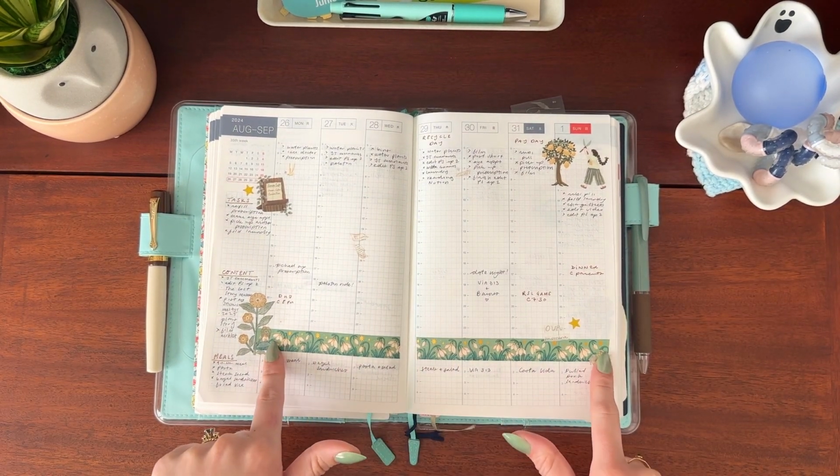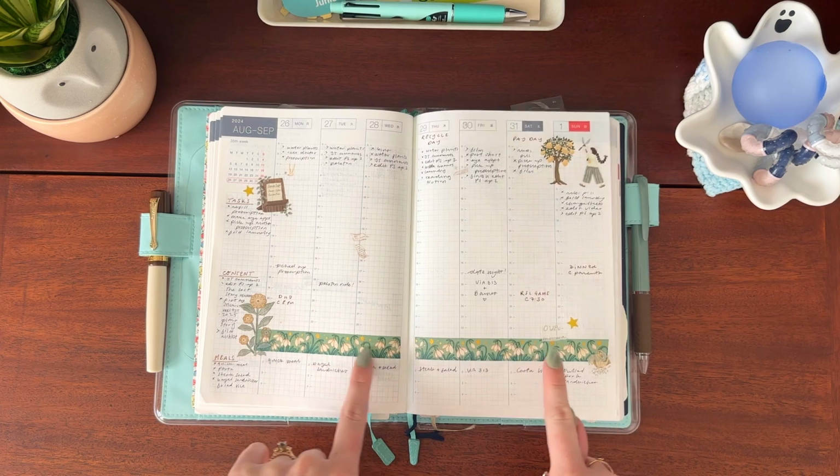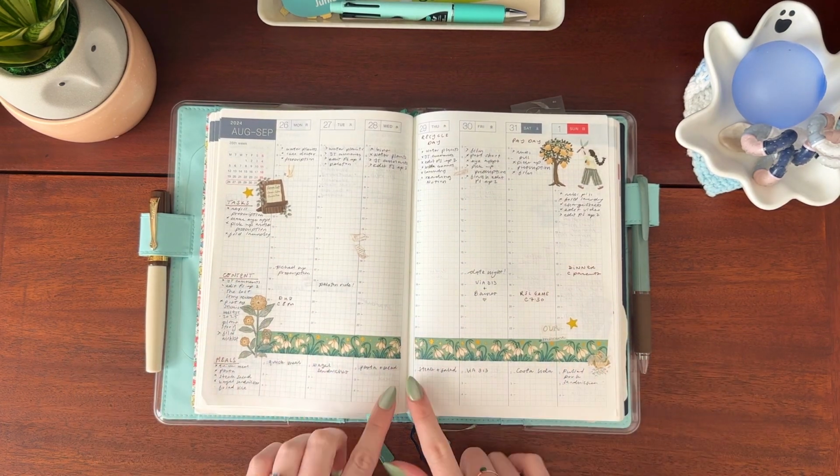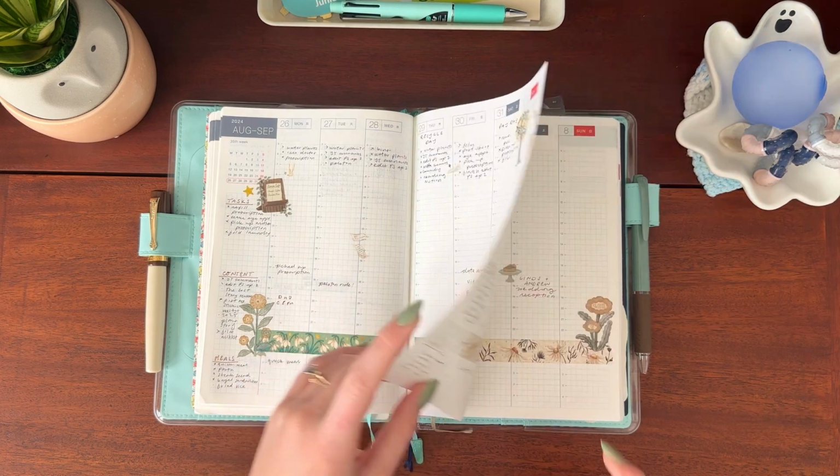I put this washi tape here. This was totally inspired by Bronte. I love the way that it breaks up this spread, and I put my meals down here. So I love this week.